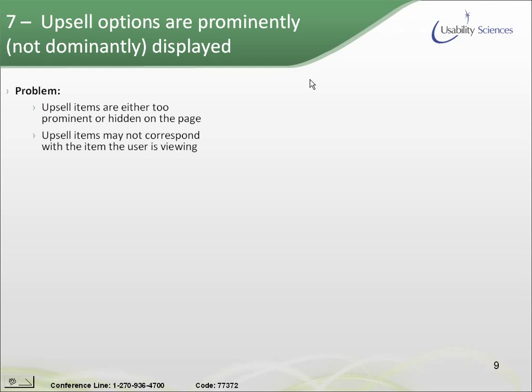Often we see upsell items are not prominently displayed. They're hidden on the page, or sometimes they're too prominent. They come up in a pop-up window that's separate from any information on the page. Users don't like pop-up windows unless they've chosen to have that action happen by clicking a link. If it pops up on them when they're looking at a grill and they get a pop-up window for charcoal, they're going to close that window almost automatically without even looking at what's on that window.